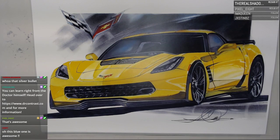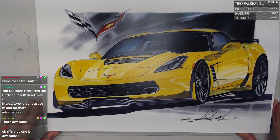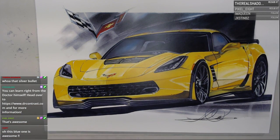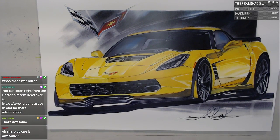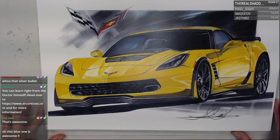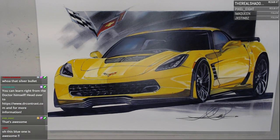This is another variation. This is a piece done for another individual up in Michigan. This is a C7Z series, really powerful looking, bright yellow and so forth, and he wanted a bit of a dramatic view, so we put this guy together for him, almost fills a page. Pardon me, losing my voice a little bit here. There we go.